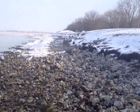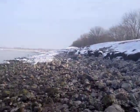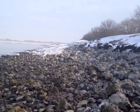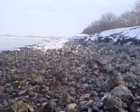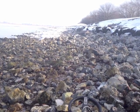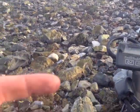All right, I'm at the beach today. It's above freezing, about 2 degrees Celsius. And it's too hard up there to dig in the sand, so I'm down here doing a little rock picking. And I've been finding a lot of coins and interesting little tidbits. But I got me an old silver kroner here.